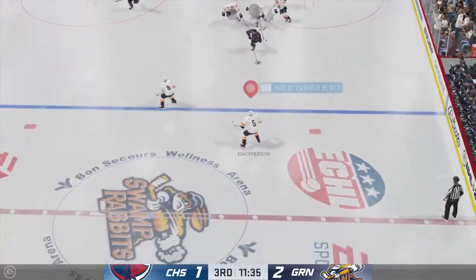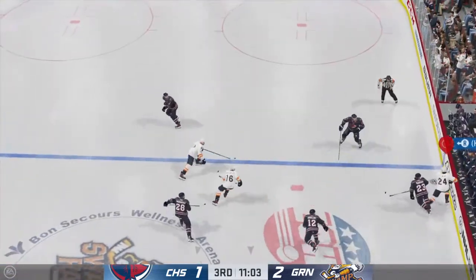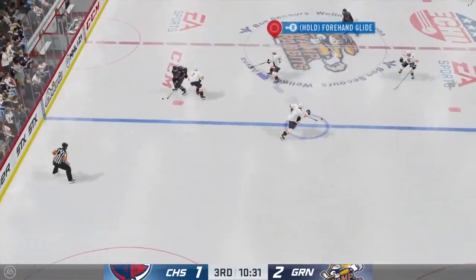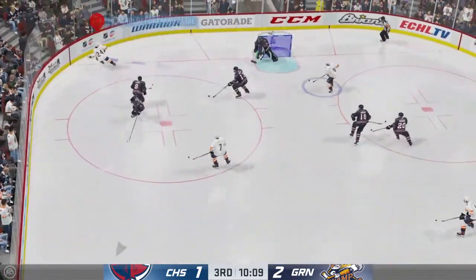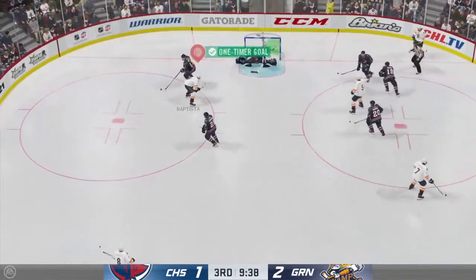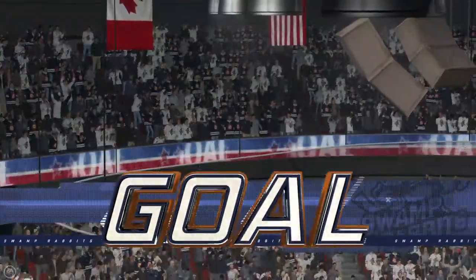South Carolina's got control of it now from their own end. And the puck leaves the zone. Up along the wall on the right side and into the attacking area. Takes the feed from his own end. The Swamp Rabbits take possession of the neutral zone. Moves the puck along the half wall. Looks to set up at the point now. Centered out in front. He scores! On the one-timer.